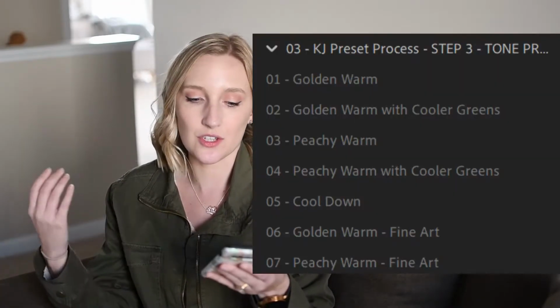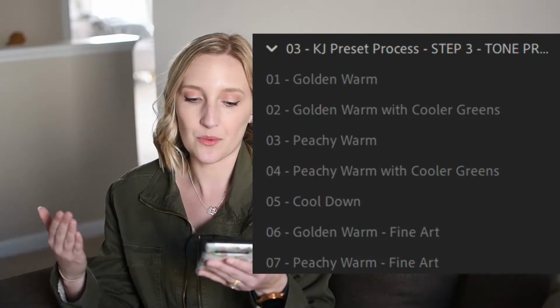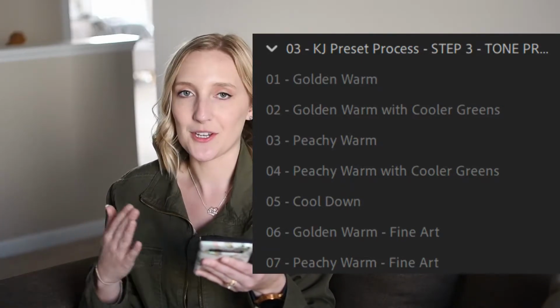So step 3 is the tone profile. There's a golden warm with cooler greens, peachy warm with cooler greens, cool down, golden warm, fine art, peachy warm, fine art. I feel like I'm just reading a bunch and I can't even do that today.